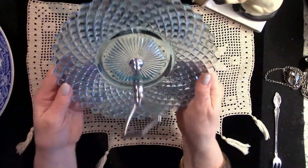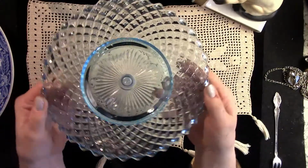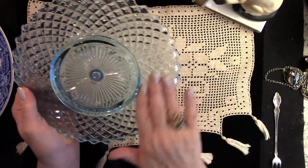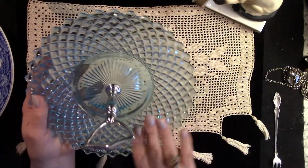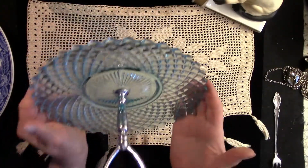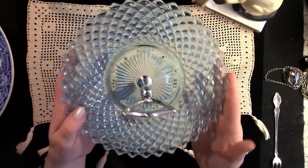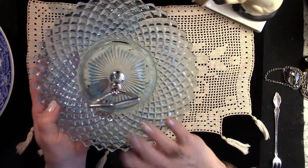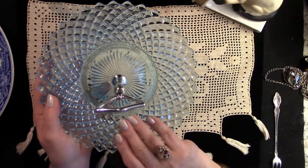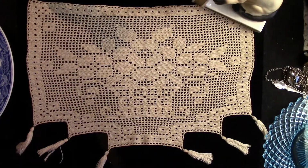This pretty little tidbit tray, I purchased it originally to repurpose the aqua glass. You can remove those handles with a simple screwdriver. They're easy to ship that way. Don't be discouraged about purchasing these because those handles can be removed for shipping. I have not made the decision if I'm going to put it on eBay or if I'm going to repurpose the glass this summer.